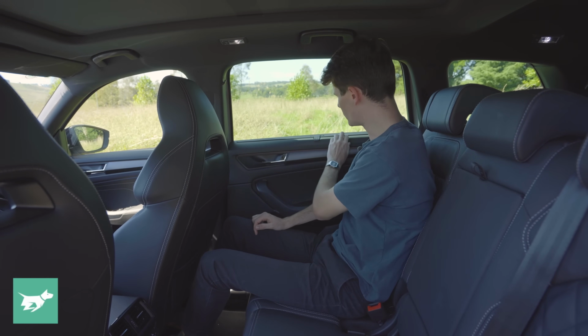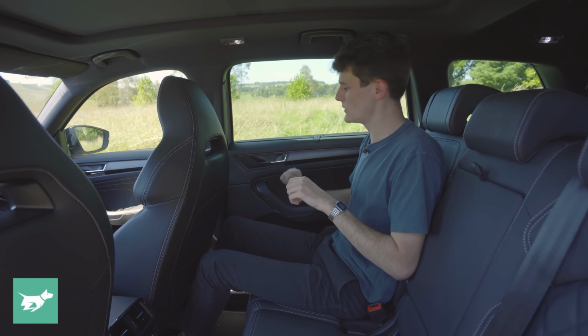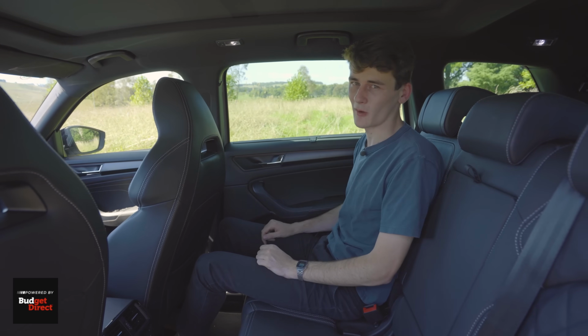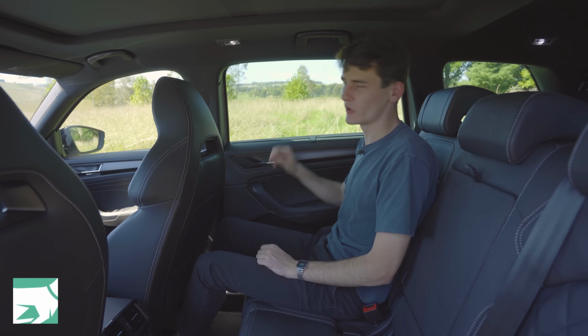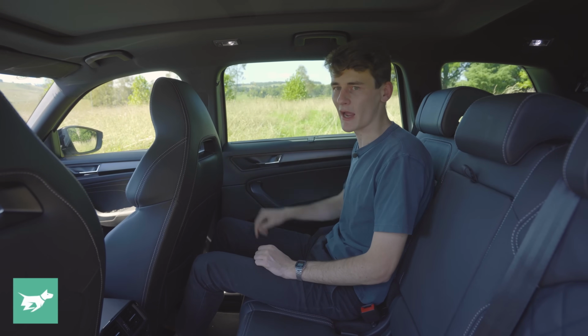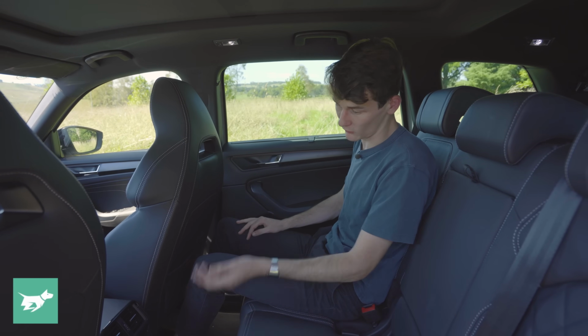One thing that does hurt a little bit is the scratchy door tops in the back here. They're really nice and soft and squidgy in the front, and you do have a soft pad here, but just up on top, something we reckon that could have been addressed in the update. But you do have cool things. Integrated sunblind, so you don't have to buy cheap looking, annoying, rattly stick-on ones. Really great stuff. 12-volt socket as well.